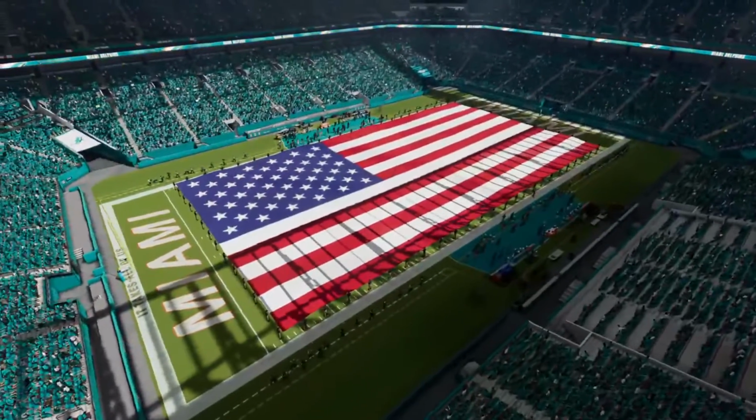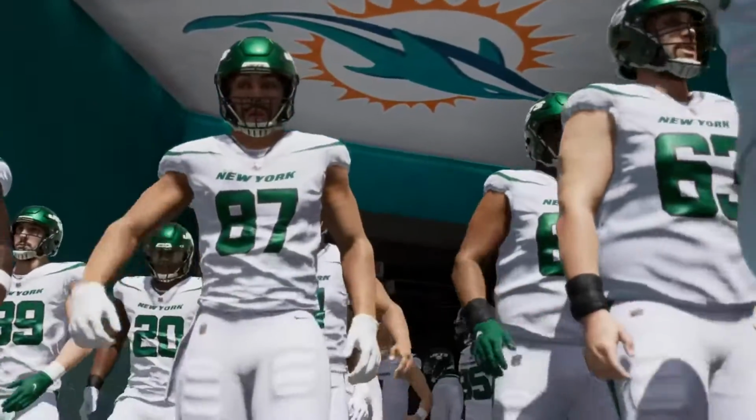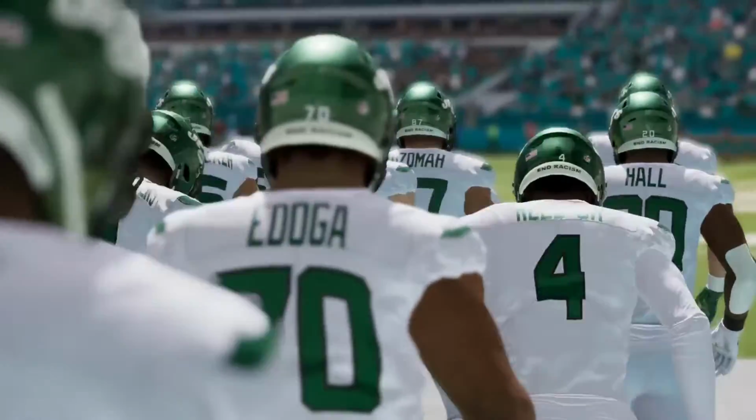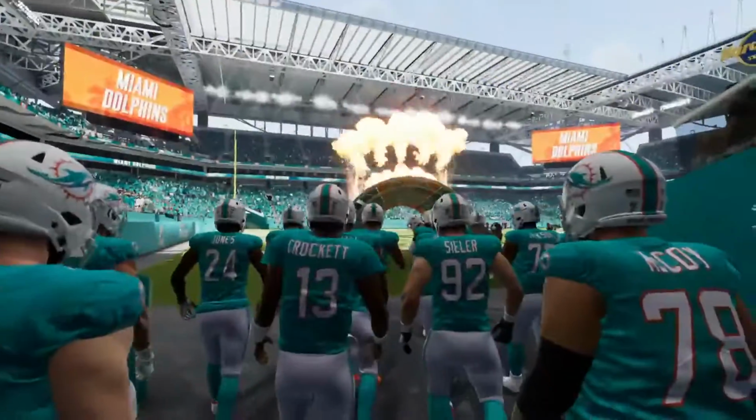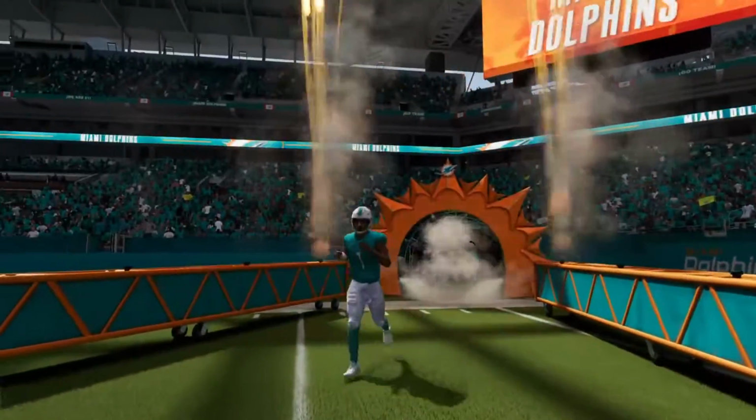We are about 15 or so miles northwest of world-famous Miami Beach as we are set for football at Hard Rock Stadium in Miami Gardens. Today, it's a Week 9 matchup set to go here between the New York Jets and the Miami Dolphins.